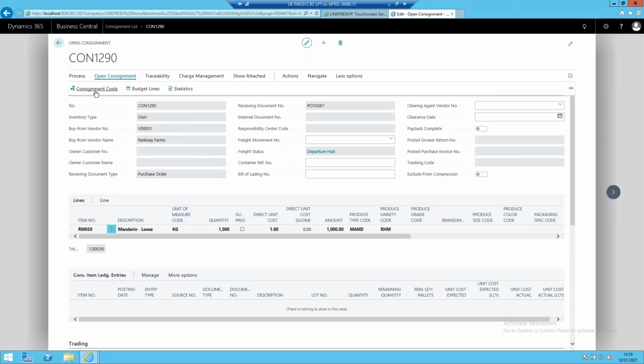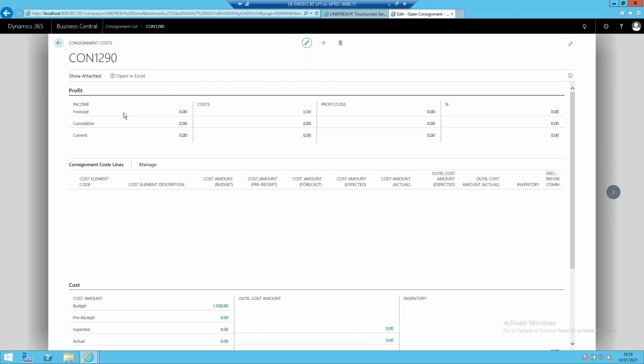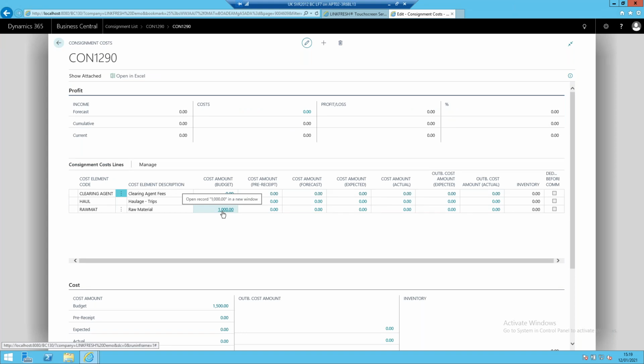And if I go to open consignment and I go to consignment costs, we can see that currently we have £1,000 expected on raw materials. We have here an estimate or a budget of £500 for a cost element for haulage. So the cost elements enable us to build up and analyze and monitor costs by a code. So it could be haulage costs, it could be commission fees to agents, it could be duty that you may pay for bringing in produce from outside, it could be demurrage that you pay at the port. So you can have different cost elements and build your own cost elements to be able to track against.